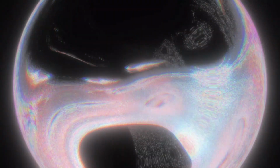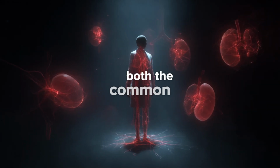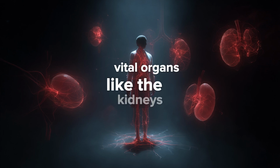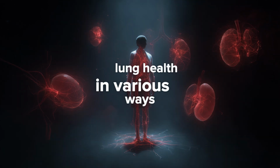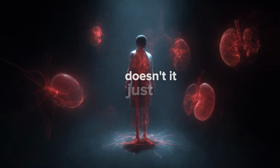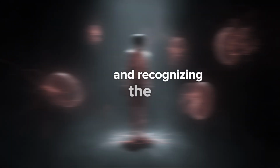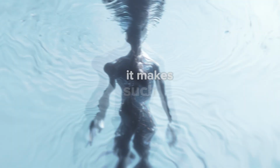So as we wrap up this deep dive, what have we really learned? We've seen how diabetes can show up in ways that maybe you wouldn't immediately expect, from very specific nerve conditions, both the common DPN and the much rarer DNC, to seriously impacting vital organs like the kidneys, potentially leading to kidney failure, and even affecting lung health in various ways. It really highlights the power of awareness, doesn't it? Just knowing about these potential complications, understanding some of the signs, and recognizing the immense value of proactive management and prevention. Taking those steps for glucose control, blood pressure, lifestyle, it makes such a difference.